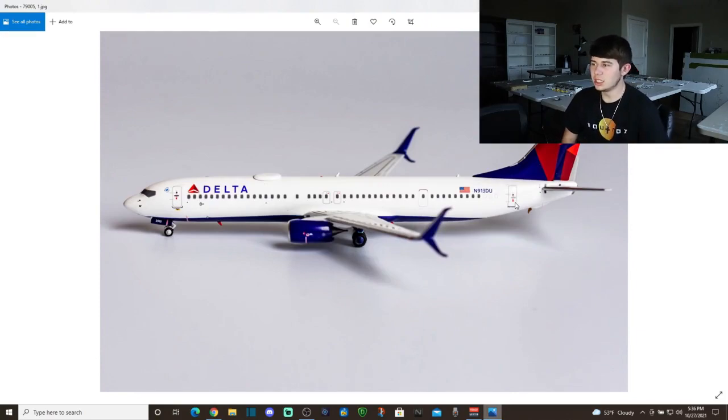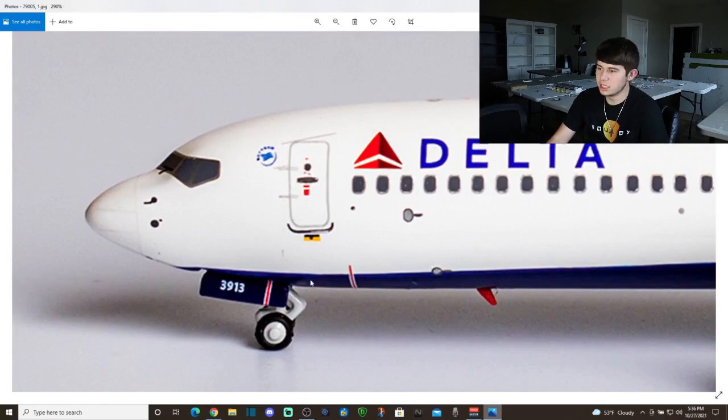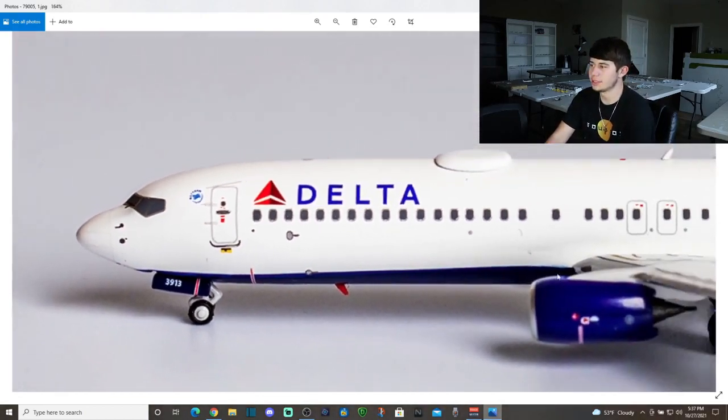The final model is the Delta Airlines Boeing 737-900ER. I've been super excited for this model. Obviously, the mold is incredible. Here we go. Nose cone, Sky Team logo. We got the blue underneath. This is what I was talking about with the Alaska, or sorry, Air Canada. So it is nice to see something besides gray right here.